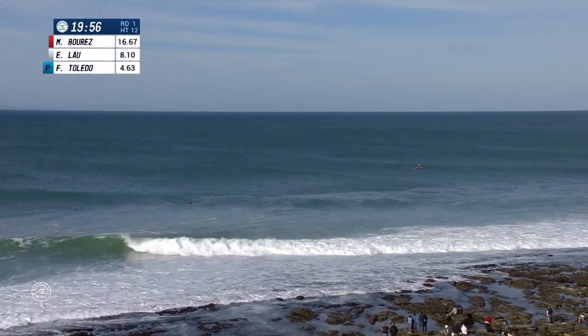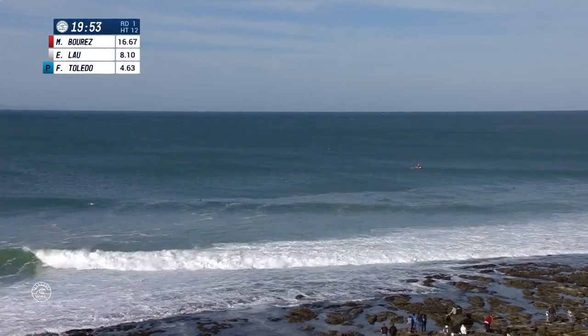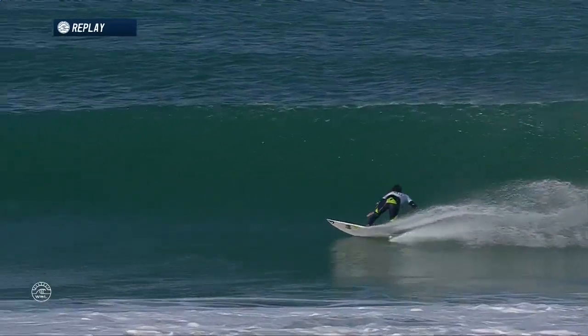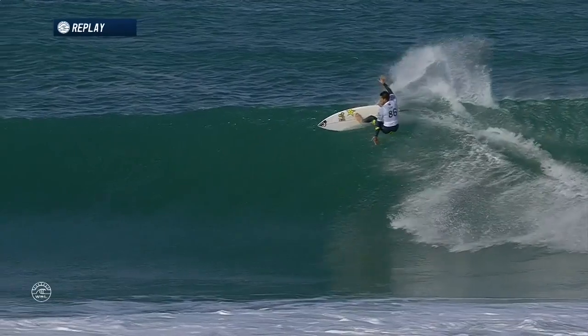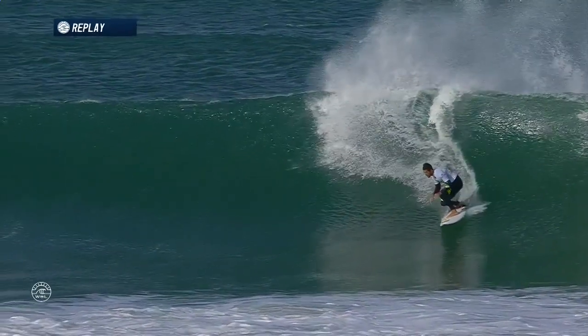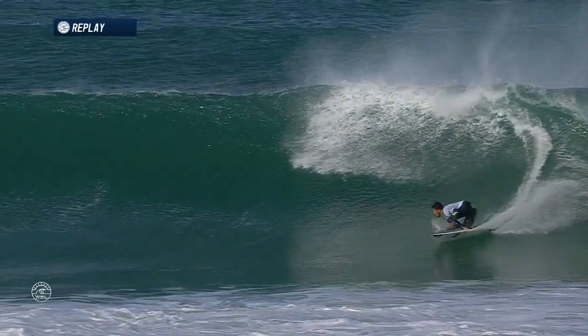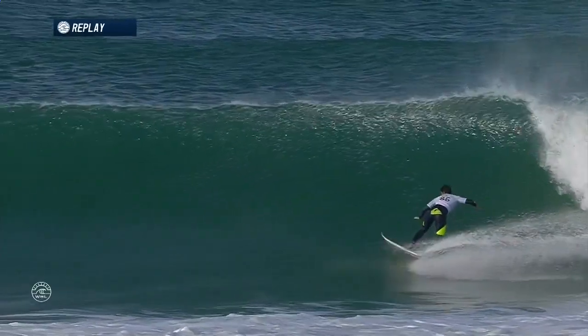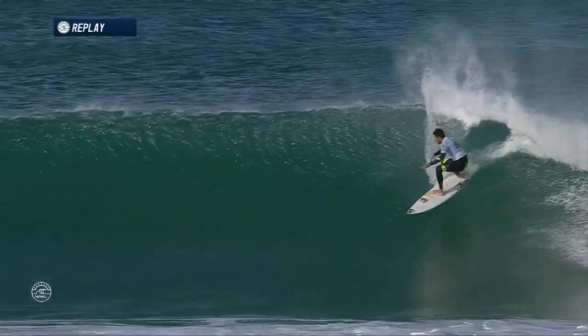Zeke Lau's put up a solid score now, an 8.1. Able to keep yourself off the bottom and go right into another maneuver again and have it be a dynamic move. But there's that extended version. Again, great technique, sweeping his arm across his body, but there it is, straight into another bottom turn, setting it up, no pumps.